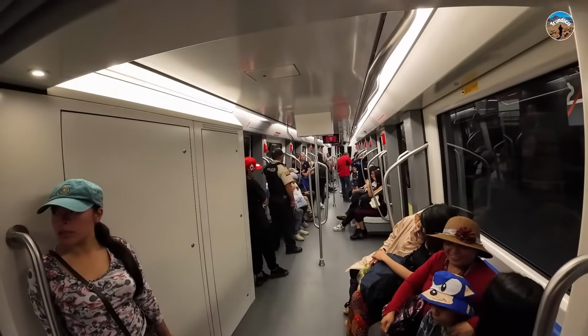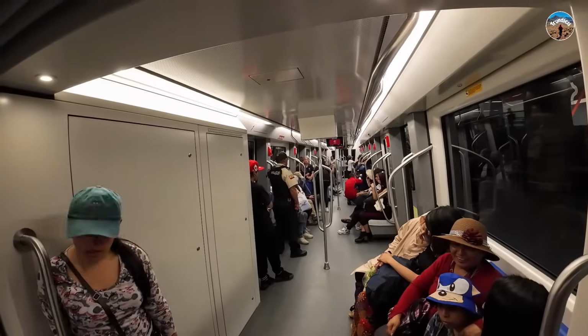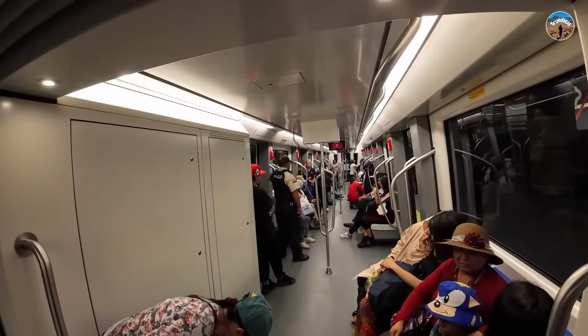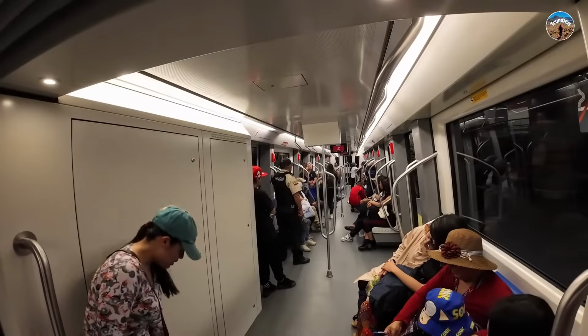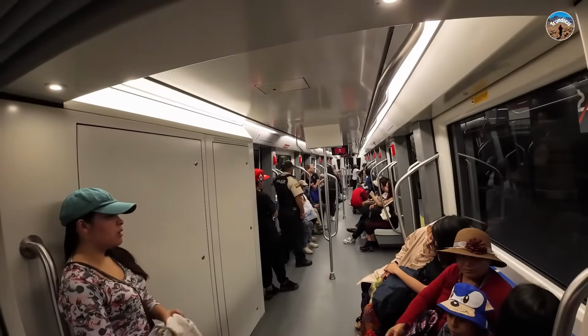So yeah, guys, if you go from Quito to, let's say, La Carolina in the north, it's about an hour, guys, especially with traffic. In the metro, it'll take you, I think, around 20 minutes, 18 to 20 minutes. So definitely recommend using this system, guys.